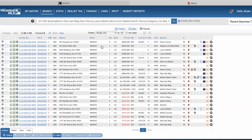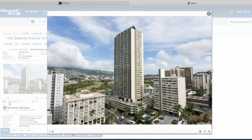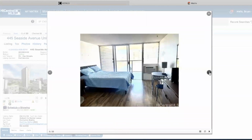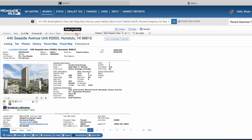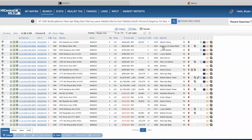Starting with this studio at Island Colony, priced at 368. It's been on the market for 7 days. Based on the condition, I think they priced it a little high, and you're going to hear me saying that probably a few times in this video. It seems like listing agents are pricing high right now, trying to push the valuations for their clients just due to the lack of inventory.